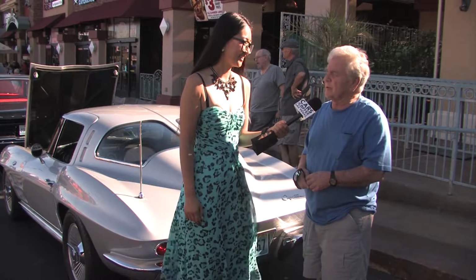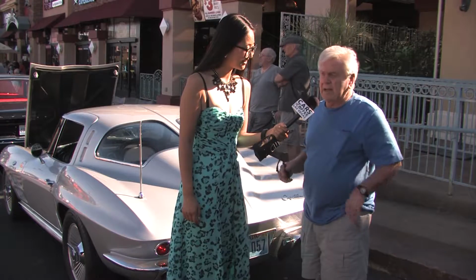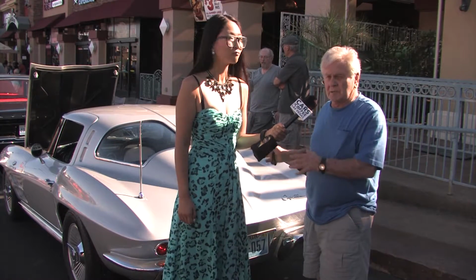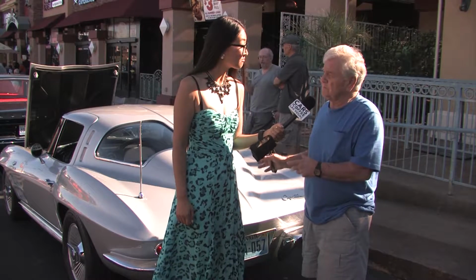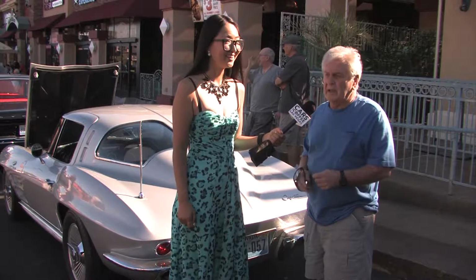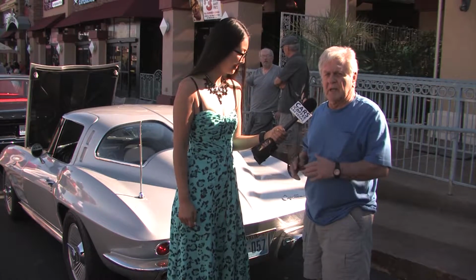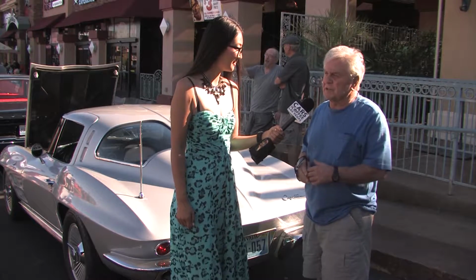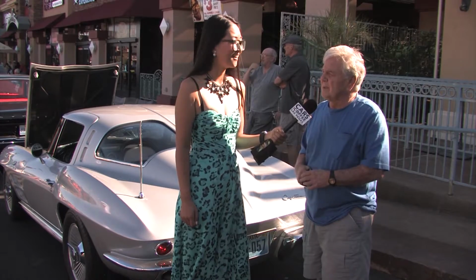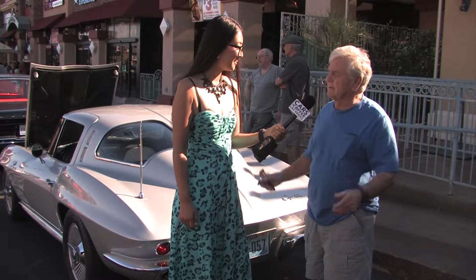It's been a little over a year that I've owned it. Since I've had it here, I decided to change the color. When I first bought the car, it was maroon, and the original color was sea green silver, so I decided to put it back to sea green silver. Being that I'm doing that, I decided to go through the motor, and everything is fresh. I spent approximately $20,000 on the car. So this is the first time out. I just got it running the other day.